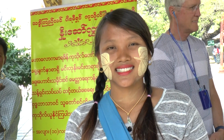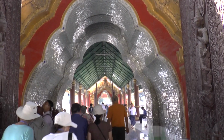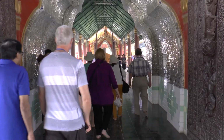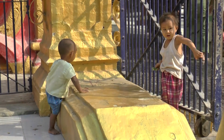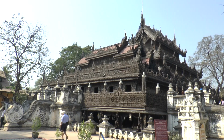This girl is wearing the very popular leaf design of thanaka. Leaving the temple, we found this little girl selling posies of flowers. Boys always seem to get it easier. Next stop was the Shwenandaw Monastery.